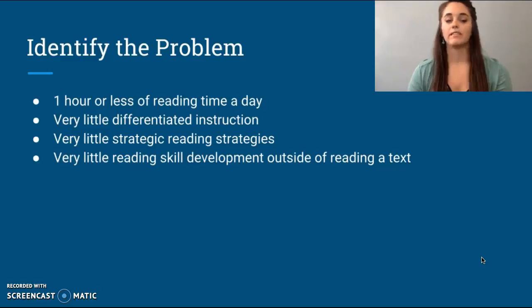There was very little differentiated instruction, so low students weren't getting the help that they needed, and high students were kind of bored because they already knew what was happening. There were also very few strategic reading strategies happening, and there was very little reading skill development, so no spelling or learning how to sound out words outside of just reading the text that is being presented.